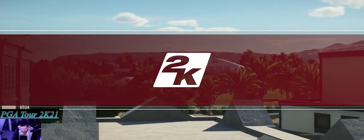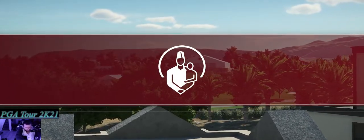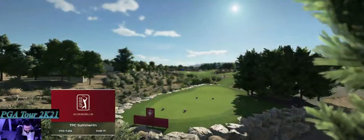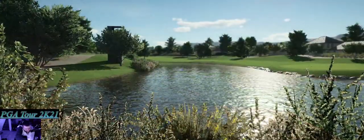2K Sports and the PGA Tour, proud to bring you the season-long race for the FedEx Cup. We're at the Shriners Hospitals for Children Open. Today's coverage is all about the final round action. Pleased you could join us. Rich Beams, my sparring partner in the booth. I'm Luke Elvey. Hope you're enjoying all the action.